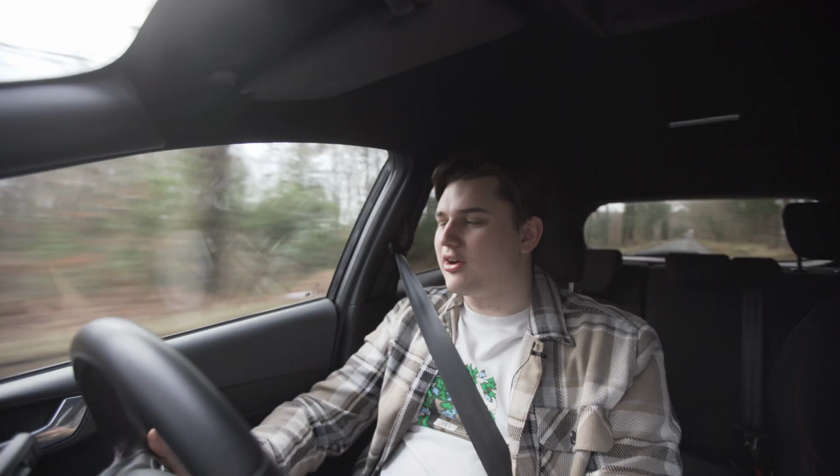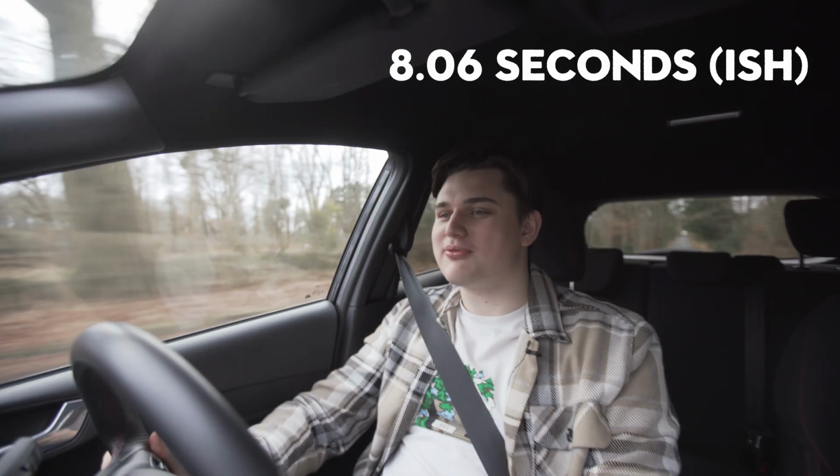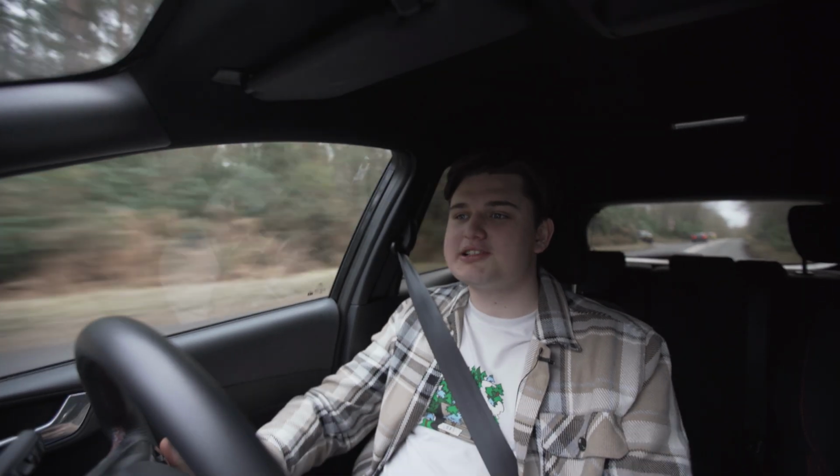And that's 60. I will put timings on because I'm not sure how long that was. It felt pretty long, to be fair. It definitely feels like a responsive engine. You can tell it's a 1-litre. I've come from a 2-litre turbo to a 1-litre turbo. Like I said, I didn't buy this car for the performance.